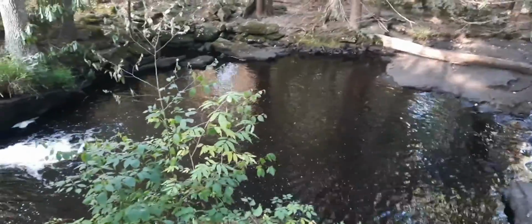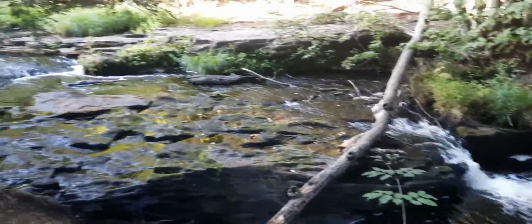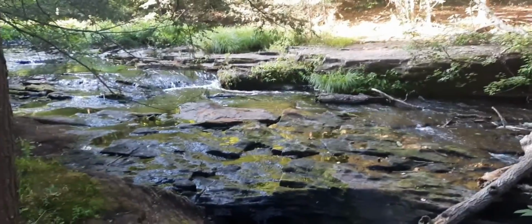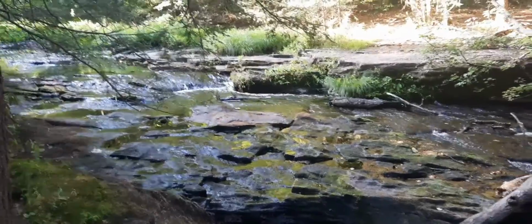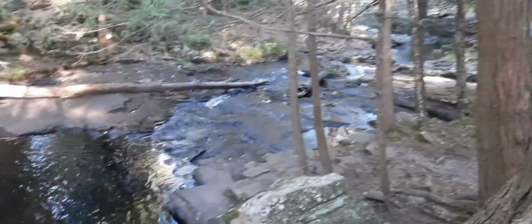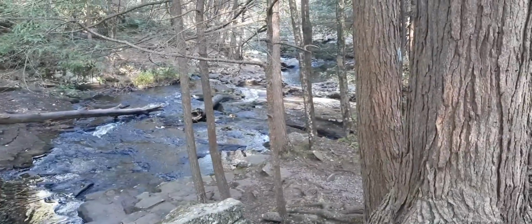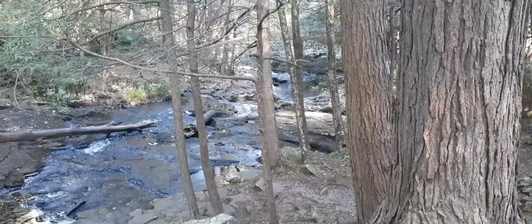And she's running pretty good today. A nice little fall here. Sweeping rock fall there. And the actual Little Falls is right down there, camera center. I'm gonna head down there.